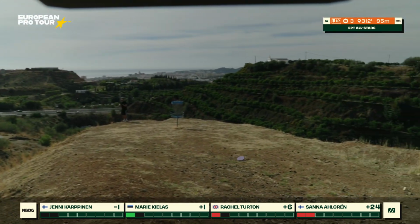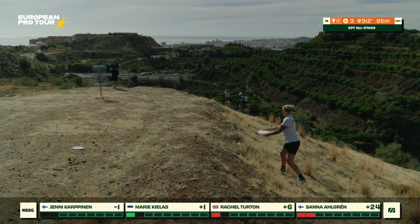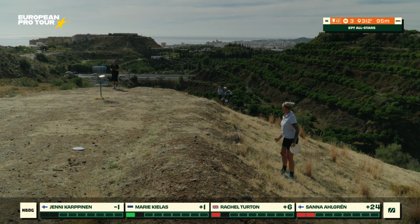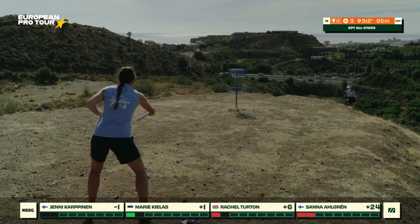Less wind than the previous days here in round 3, and these players are all for it. We saw Rachel also go quite far down. Get her way up there. Sanna now combating the green.